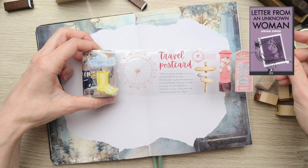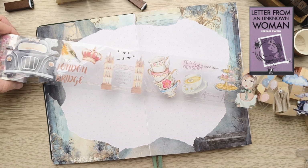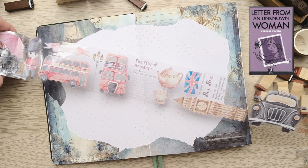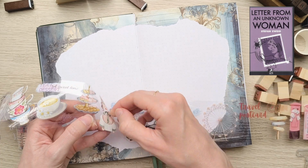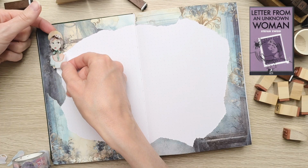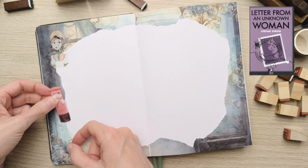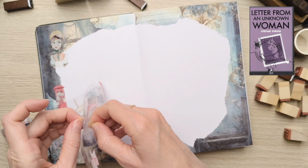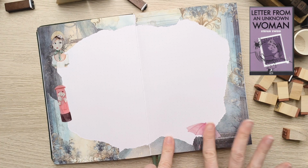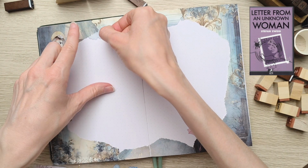Here I used 2 new washi tapes from the Washi Tape Shop, the Paris Charm and the London Fog washi stickers. They're PET transparent tape and they're pre-cut, but like the first one I showed you before, you can also find them on washi paper if you prefer. This story is set in Vienna actually, but I found that the Paris and London tapes just fit perfectly, and they even had all the elements of the story I wanted to feature here.